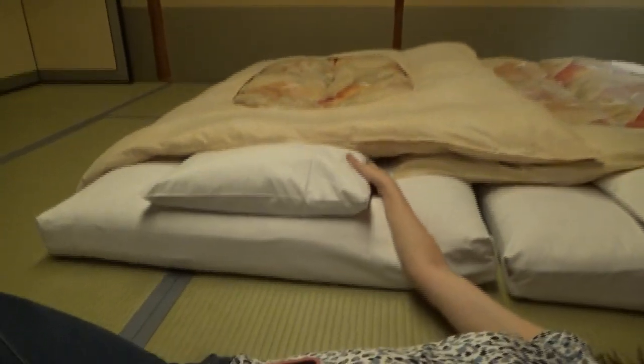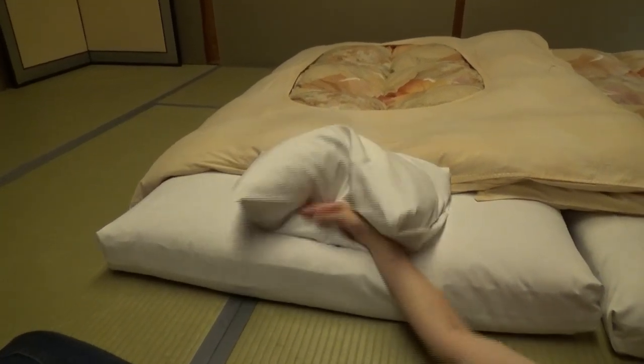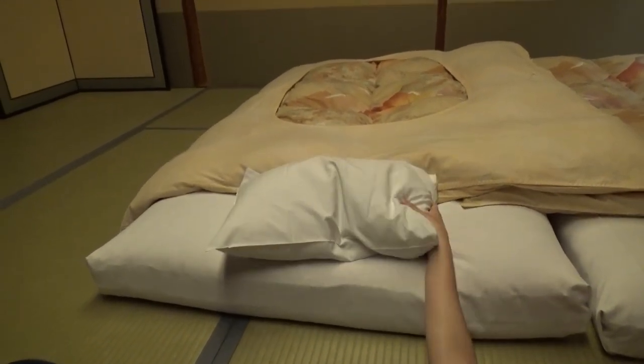Oh, the ceiling's pretty cool, though. And this pillow is kind of weird. It's like, oh yeah, this pillow's kind of odd. Yeah, I think it's comfortable. Yeah, it wasn't uncomfortable. It was just different.